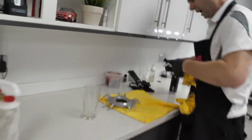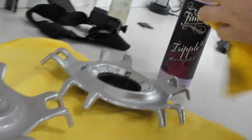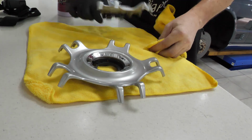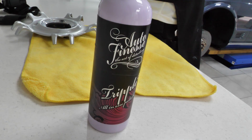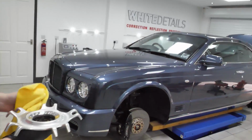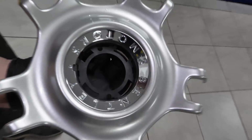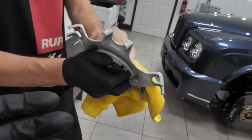So last job of the day for Terry, or last job of the week. Yay! Last job of the week. Is to hit them with a little Auto Finesse Triple. Finito. Present it to us, Terry. Here we are. And ready to. Can I? May I?